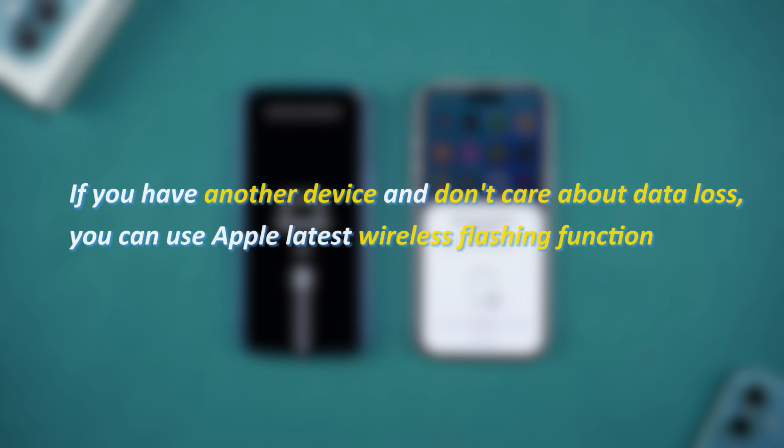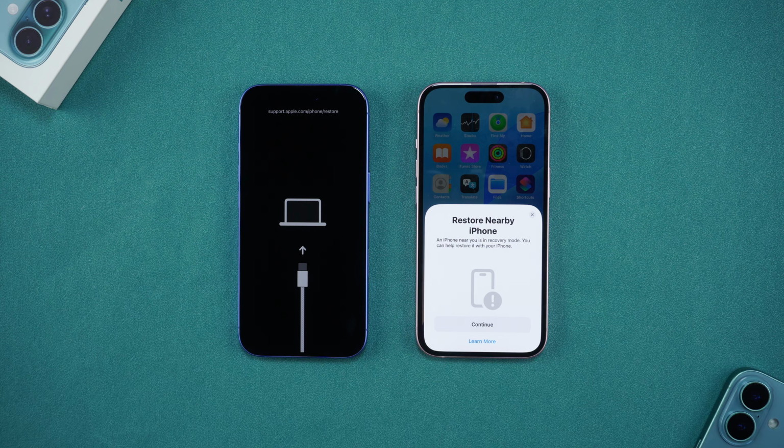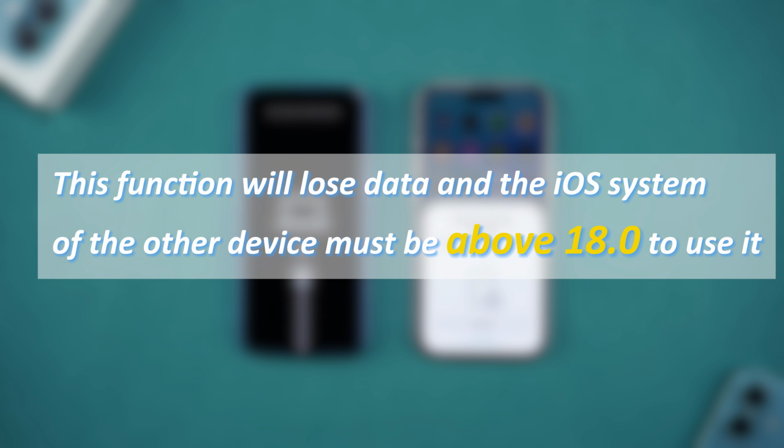Tips: restore iPhone 16 with another device. If you have another device and don't care about data loss, you can use Apple's latest wireless flashing function. You just need to put the two phones together and put iPhone 16 in recovery mode. The other device will prompt you whether to restore and confirm your choice. Note, this function will lose data, and the iOS system of the other device must be above 18.0 to use it.